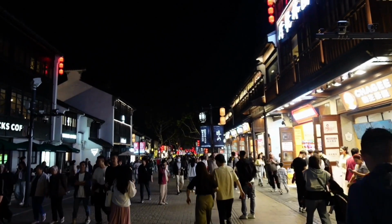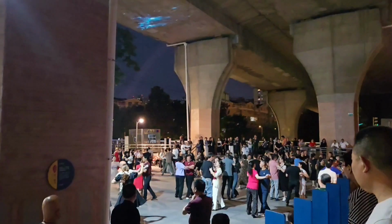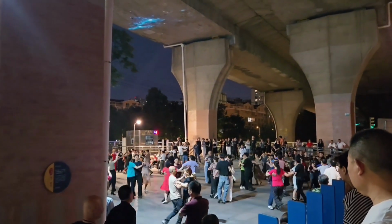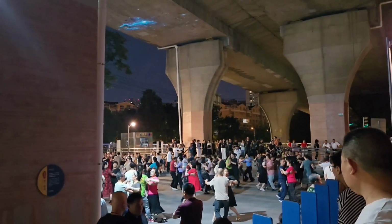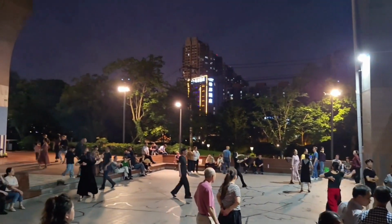People tend to come out in the evening and they go out to eat, they go for a walk, and it's very busy. China is a very beautiful place at night. It's just nice to go out on an evening, see people exercising, see people enjoying their time rather than just being stuck in a house sat watching TV. That is something I love about China.